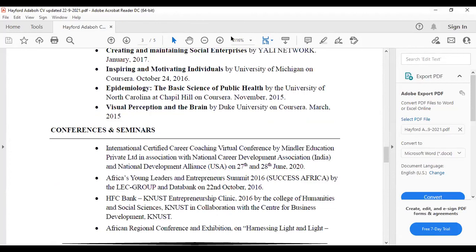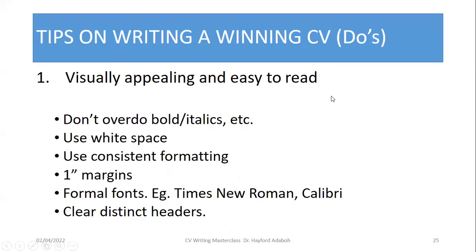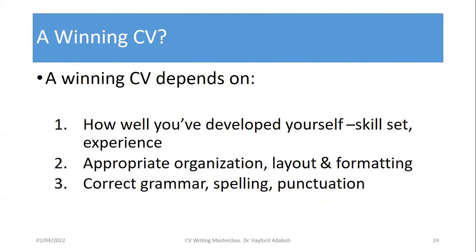And before I even go on to talk about what I have for you this evening, please, let's go back to our winning CV. Yes. Let's go back to, please do you now see the slides? Yes, Doc. All right. Yes. So if you see the slide, then let's look at the tips for you to produce the winning CV.